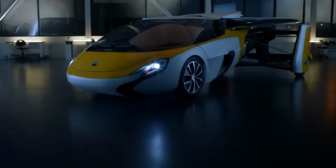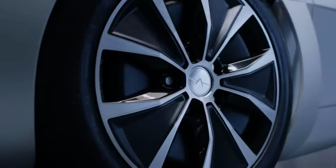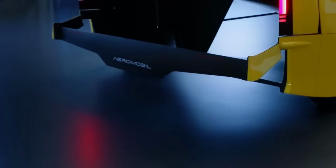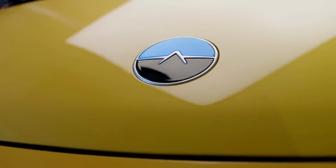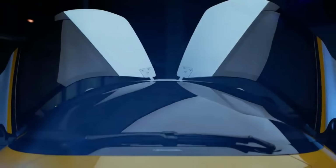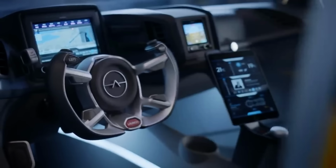AeroMobile 4.0. Bringing together the capabilities of a car and an airplane, the AeroMobile 4.0 is a one-of-a-kind automobile. It was shown to the public in 2017, and AeroMobile was the company that designed and constructed it. A cutting-edge automobile crash structure that is constructed out of composite materials is incorporated into the car here. There is a point of connection for the wings that is incorporated into the carbon cradle that is integrated into the middle of the structure.